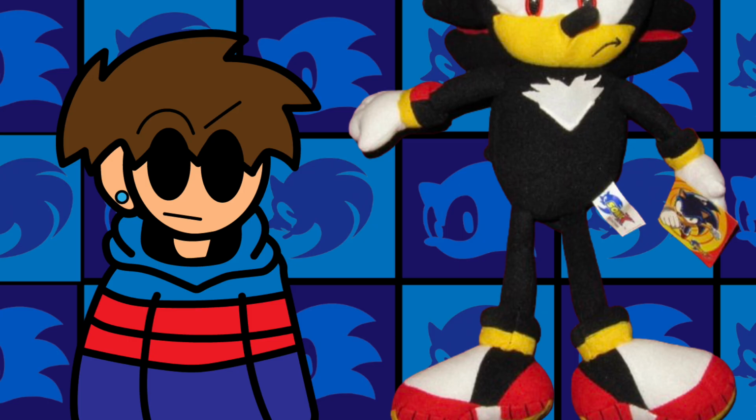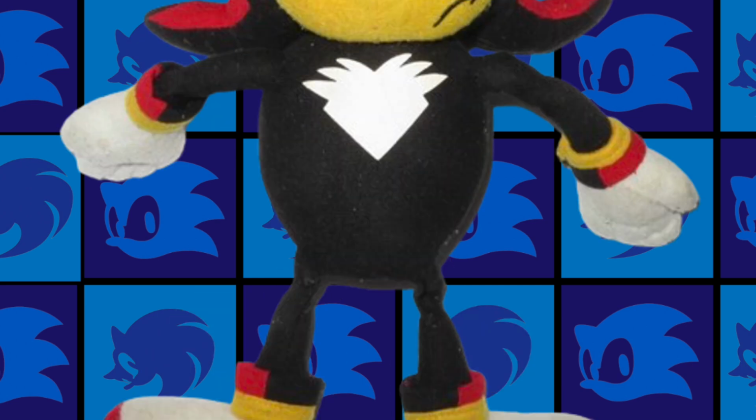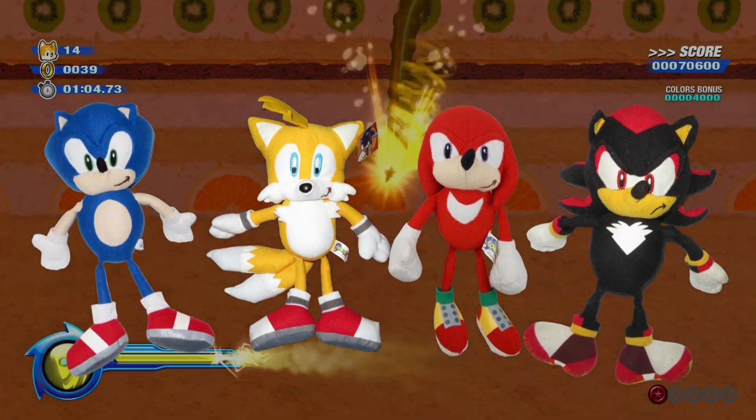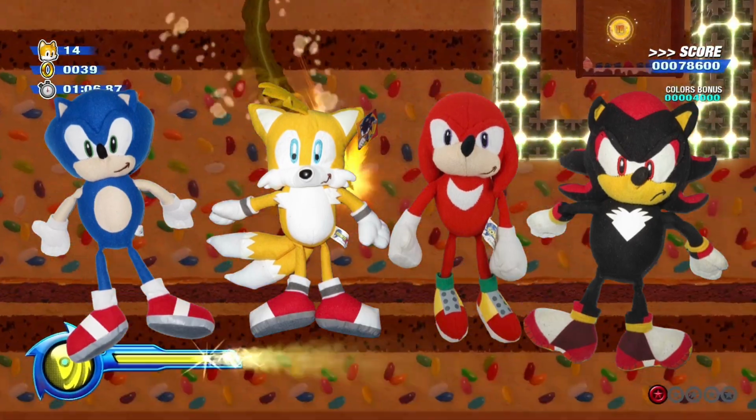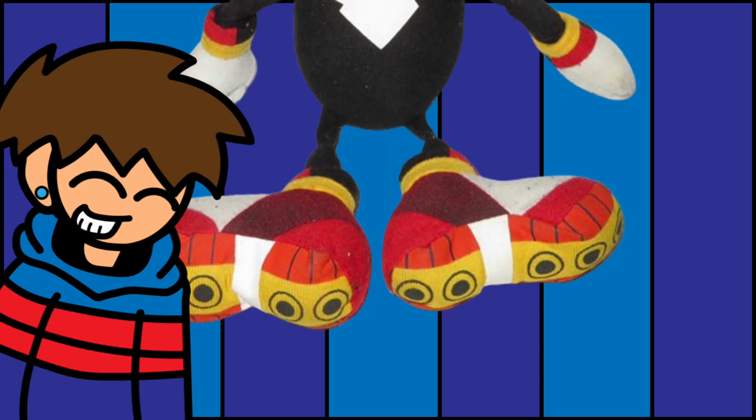Now moving on to the body is where it gets a little off. The body is a strange oval shape that looks a little weird. But despite that, he still has his chest fur, or ironed on white cutout. All the plush's limbs are very skinny and mostly unstuffed, unlike other Sonic plushes. The shoes, like other Shadow plushes, are made really well, but there's something wrong.